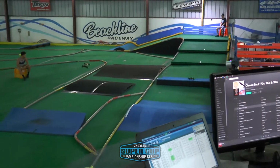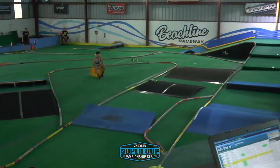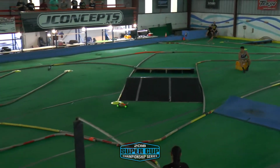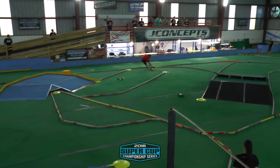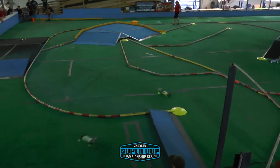10 seconds left to go. Here comes JR over the double. Here comes Lee. The gap is 2.4. They're racing to the wire. One big bobble out of JR. That's a wrap. Here they come. They're racing to the wire. JR going to take the race win here in four-wheel drive modified.